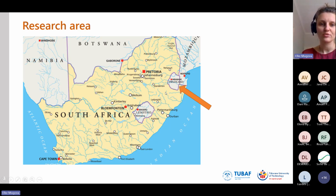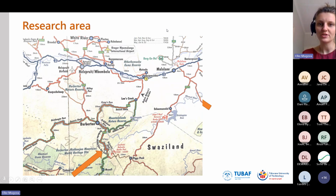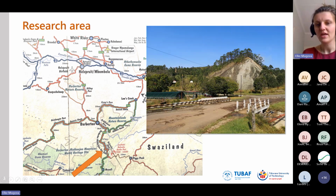To zoom in a little bit closer, the Kruger National Park is up here. And Nelspruit is a closer town, and Barberton is a former, actually there's still mining, but not to the extent it was there. So there's a mining town, Barberton. And if you drive into the mountains and over the pass, just behind the border of South Africa, there is Bulembu, a former mining town. I will tell you the history just now. And this is what you see when you drive into Bulembu.